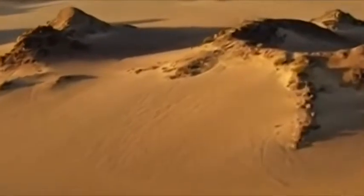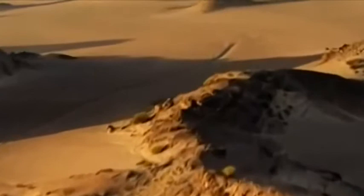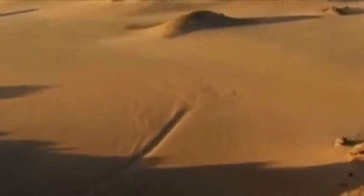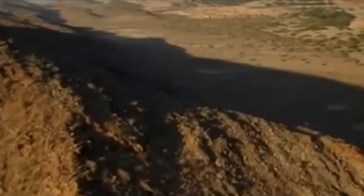Namibia's desert kingdom is framed by two enduring rivers, to the north and the south. You can travel for days here and see nothing but dust and sand. The secret to survival in this barren landscape lies in these vast dry valleys cut through the land.